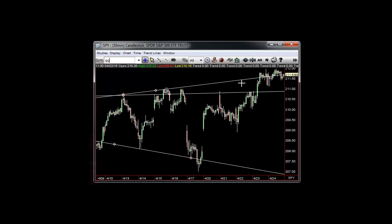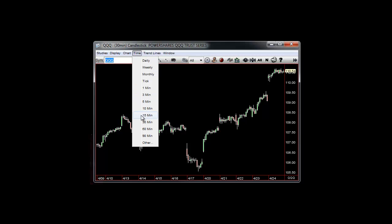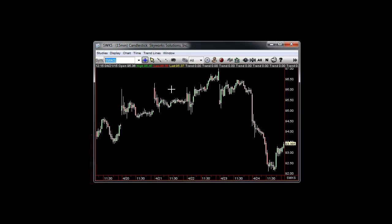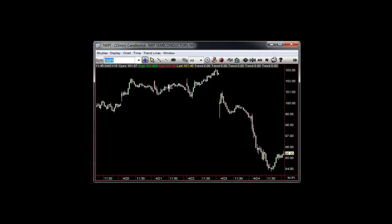If we take a look at QQQ, QQQ looks a little boring, although it was up 5 days in a row this week, and just kind of walked up a good portion of the day here. And if you look at this 15er here, it was a little boring, but it was quite a feat, because while it was doing that, if you look at some of the semiconductors like SWKS, AVGO, NXPI, these things were getting just mutilated, and the Qs refused to quit.